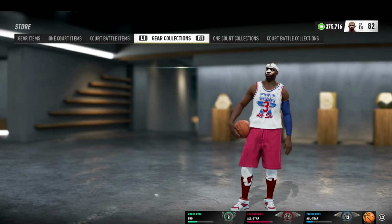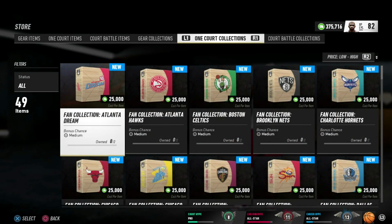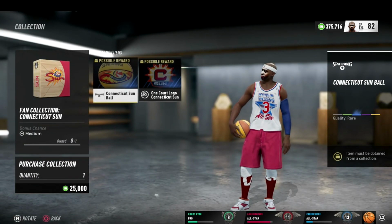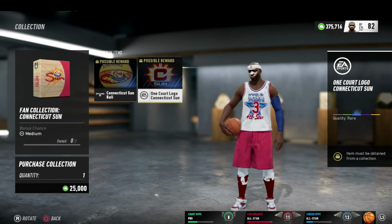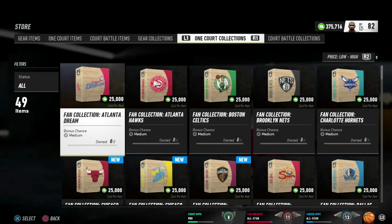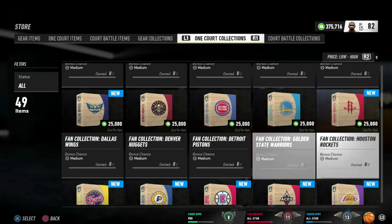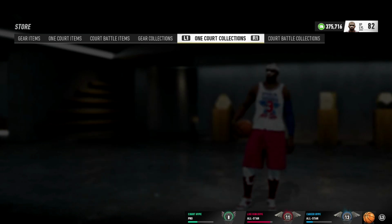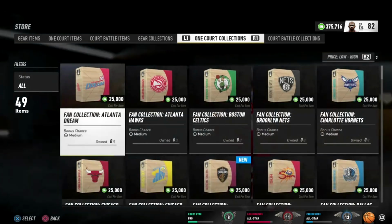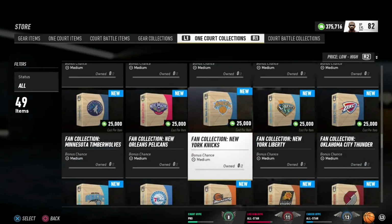Let's go check out the One Court collection. Jesus! Yeah, there's a lot of new stuff, but let me see. Yeah, there's some new stuff. It's not necessarily the gear. It's not always about the gear. It's about the Denver Nuggets. The fan collections are brand new. So they got new fan collections. That's what it is. Y'all can hook up the court now. The court's gonna be looking fire. There's a bunch of new fan collections. Look at all these new fan collections.